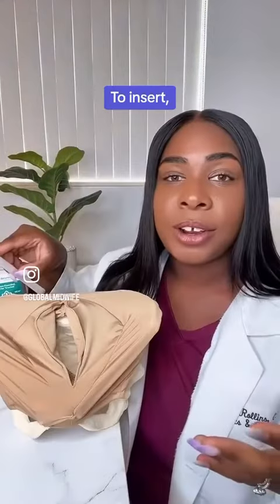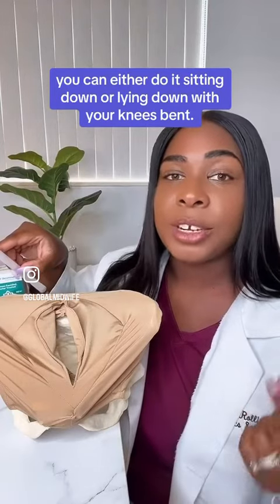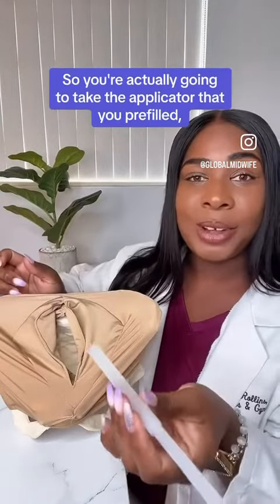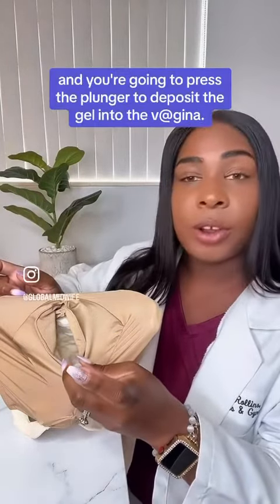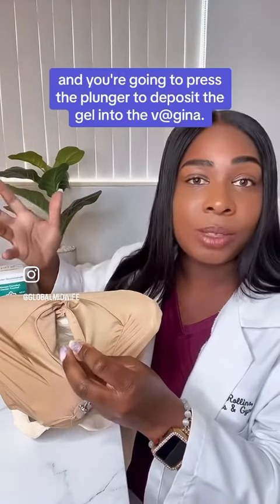To insert, you can either do it sitting down or lying down with your knees bent. So this is going to be our vagina here. So you're actually going to take the applicator that you pre-filled, place inside the vagina, and you're going to press the plunger to deposit the gel into the vagina.